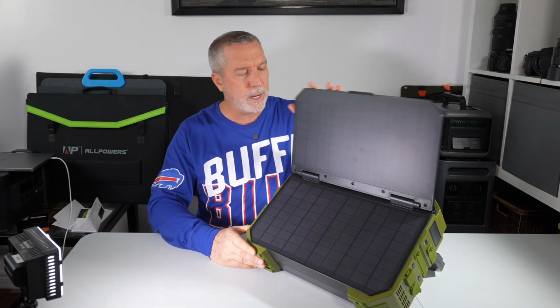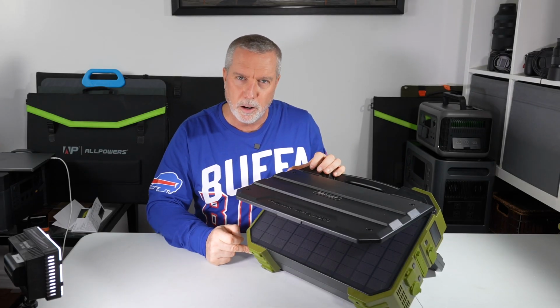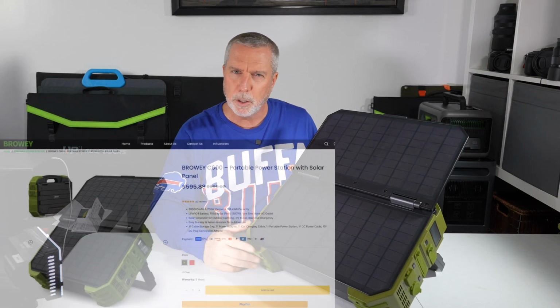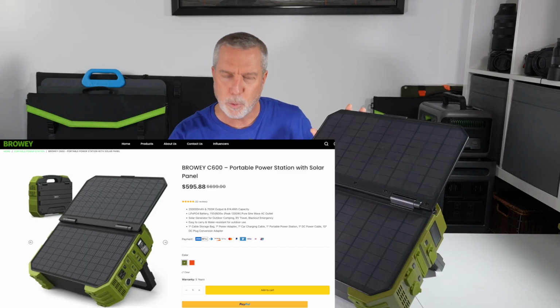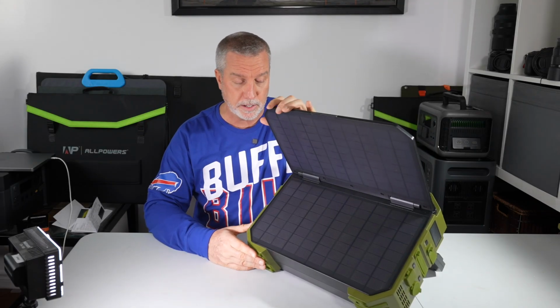This is a Browey 600. Now it's called the 600, I think, because it actually has 614 watt hours of battery bank, because I thought it was a 600 watt inverter built into it. But I'm looking at the website and it says 700 watts with a surge capacity of 1200 watts. So I'm guessing the 600 is listed based on the battery size.